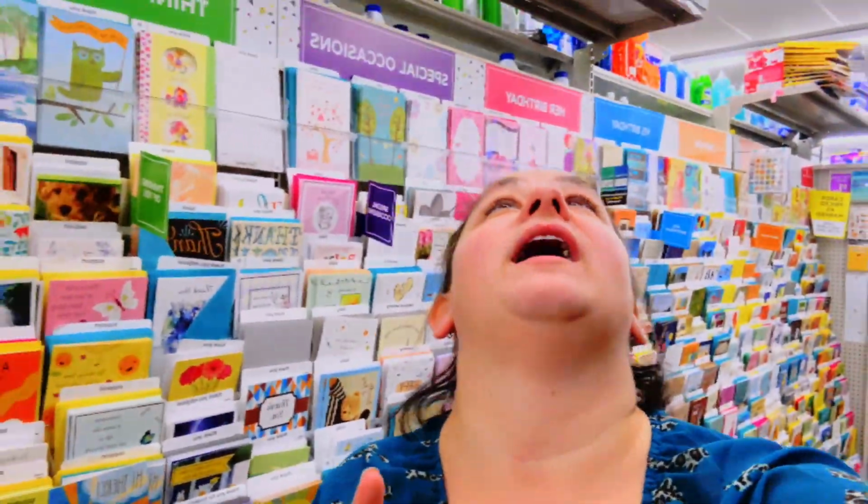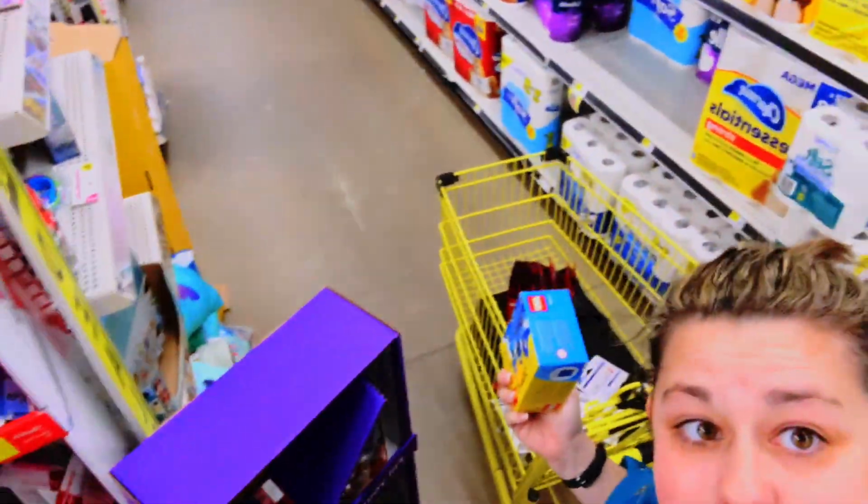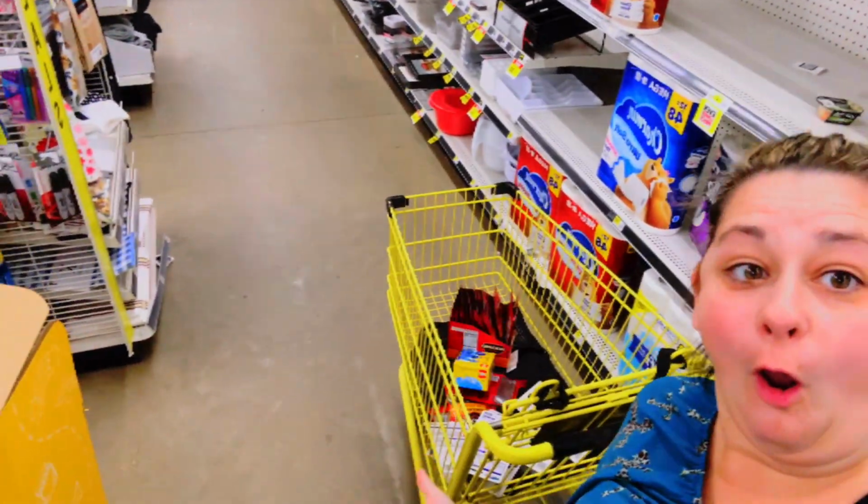Alright guys, remember, look high, look low, look on the floor. You never know where you're gonna find Dollar General penny items, but don't leave your basket unattended like I just did. It's not good. It would have been better if it actually went in. Let's see.